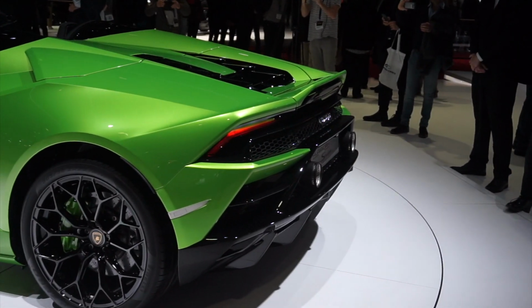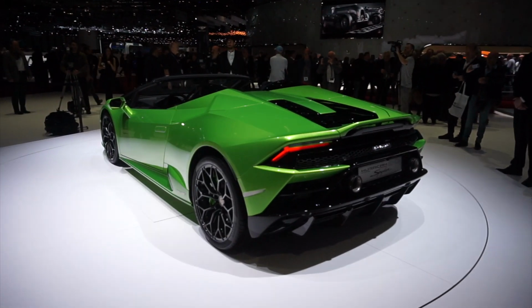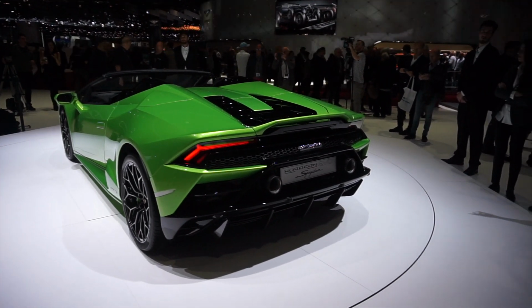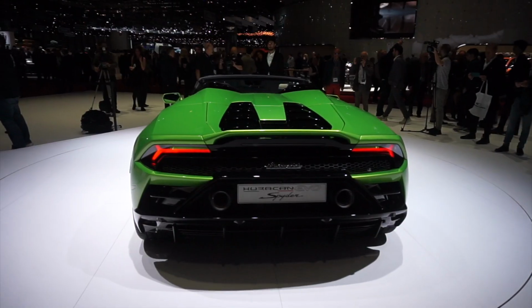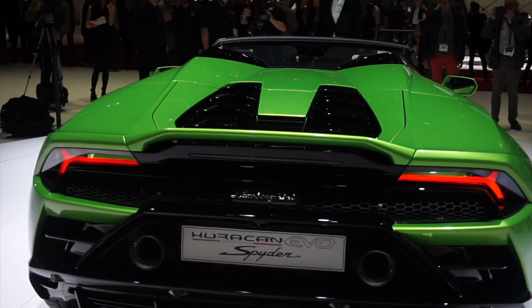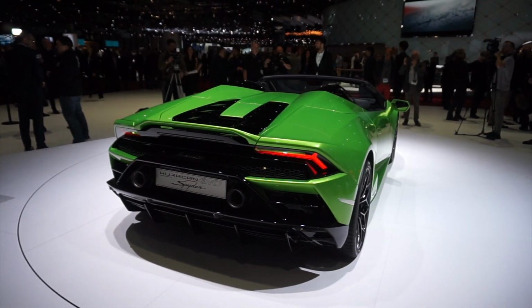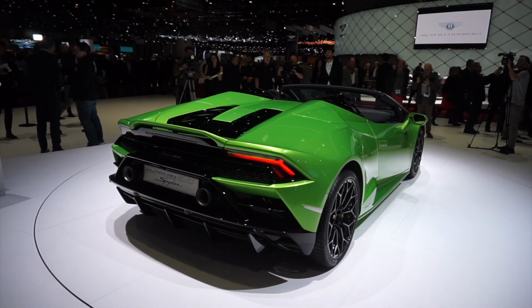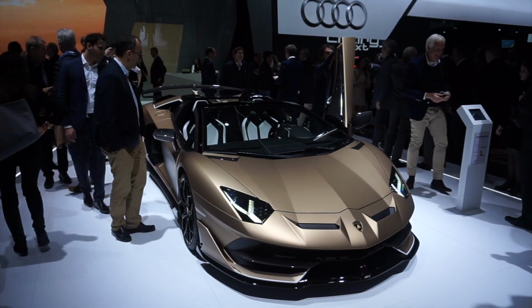Lamborghini are still staying along the same lines, which part of me thinks they need to move on. But then seeing this, it is a very hard decision, because this does look very good. The exhaust from the Performante, and as well, noticeably, a little wing on there. The styling is just amazing, but part of me does think it is quite pointless. I am absolutely in awe of this car.